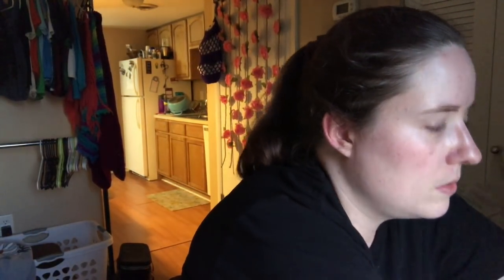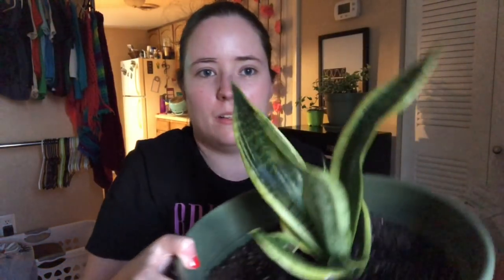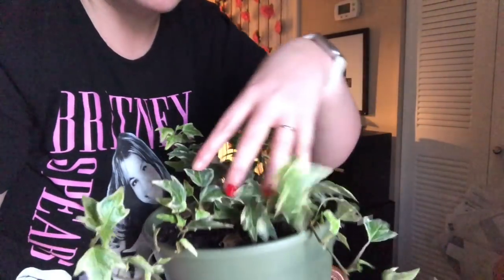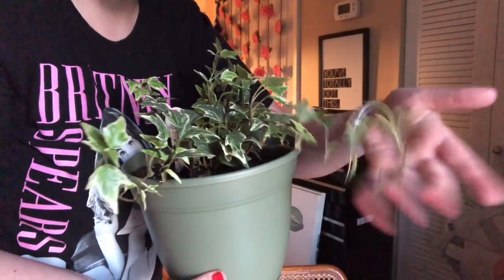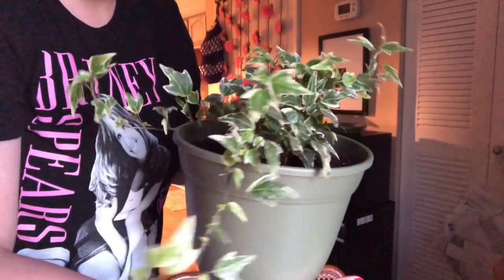My peas and basil. And then I do have a snake plant. Oh, it's in a big pot because it's big. My snake plant, doing pretty good. And I'll grab the ivy. This ivy's grown a lot. When we first got it, it was just like right here. So this is shot out, this is shot out, and there's two in the back doing their things. Looking really pretty.